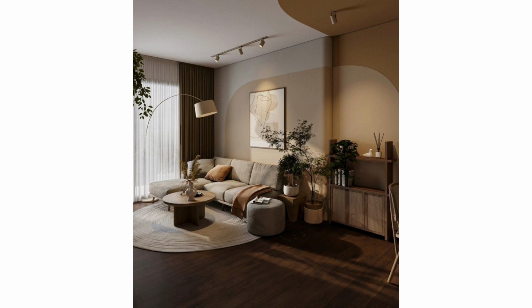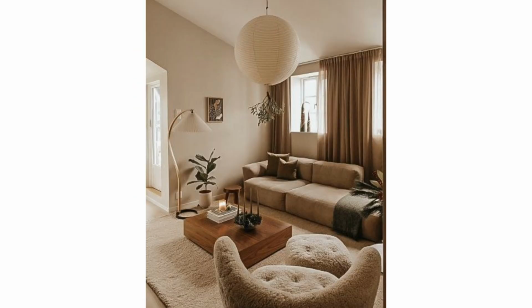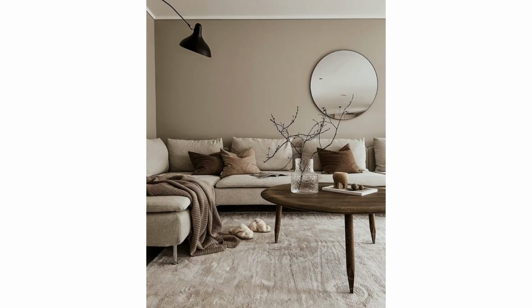This living room is also a good blueprint for small space decorating. While the only three furniture items are two seats and a small coffee table, the ceiling light is all it takes to make the entire room feel special.